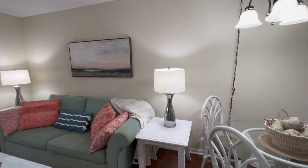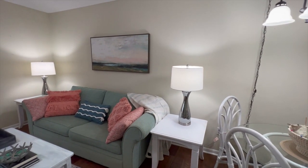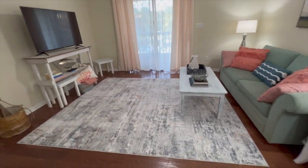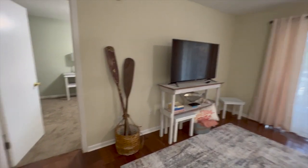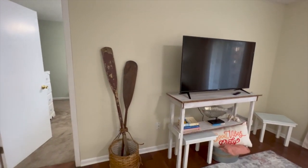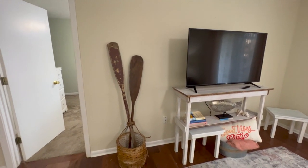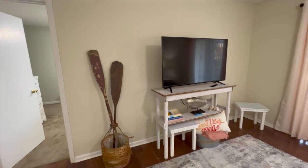Now the lamps, they're that mercury glass. They came from Ross's too. And I just softened it up with a little throw. The rug came from Ross's. It was already there. Now the oars were on the front. I didn't even really notice them. They were all laying there. So I just decided I'm gonna rope them together and use them as an aesthetic there.